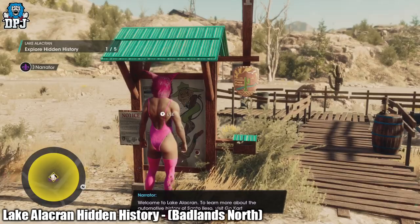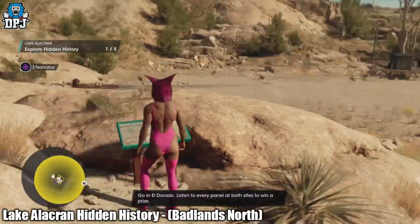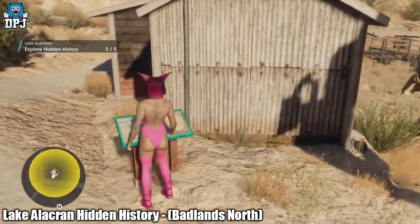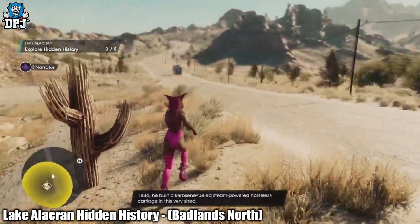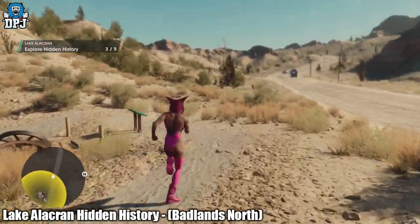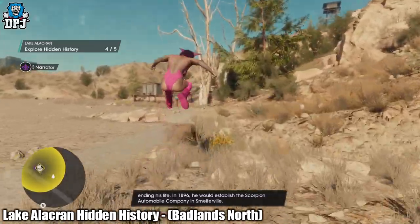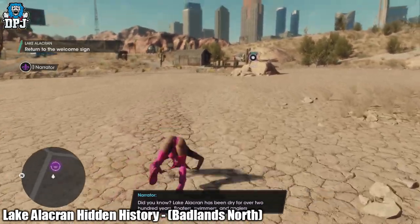Welcome to Lake Alacran. To learn more about the automotive history of Santo Ileso, visit Go-Kart Go in El Dorado. Listen to every panel and bomb site. Did you know? Abner Whitaker tested his horseless carriage on this very site. Did you know? Abner Pulley Whitaker was a machinist for the Pacific National Railroad. Did you know? Abner Whitaker's horseless carriage exploded on this very spot. Did you know? Lake Alacran has been dry for over 200 years.